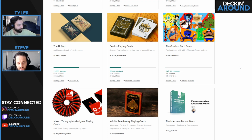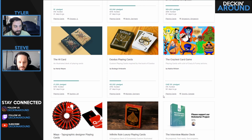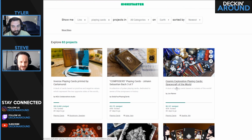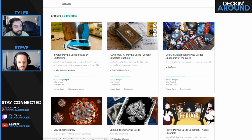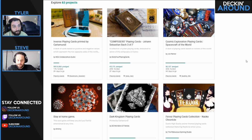I like the blue high card, but that thing's expensive. And being an unknown printer on that one too, it's just way too much money. I don't care if it's printed by USPCC, it's too expensive at $30 for a deck. I personally think Infinity is the only one I would buy. Exodus, yeah. A couple of these caught my eye, but the price point's definitely a little bit of a sticking point for me.